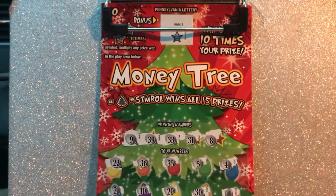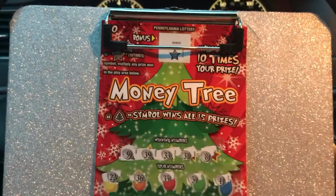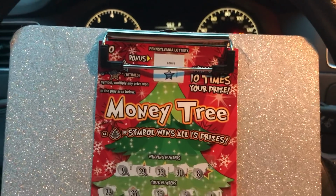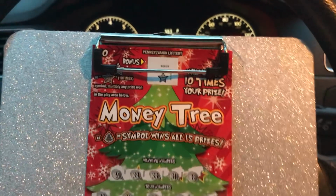It's just funny. You're in the right place at the right time. Now, this isn't anything. I don't know what I won. I don't have the win all symbol, so spoiler alert. But I do have back-to-back winners on this money tree.